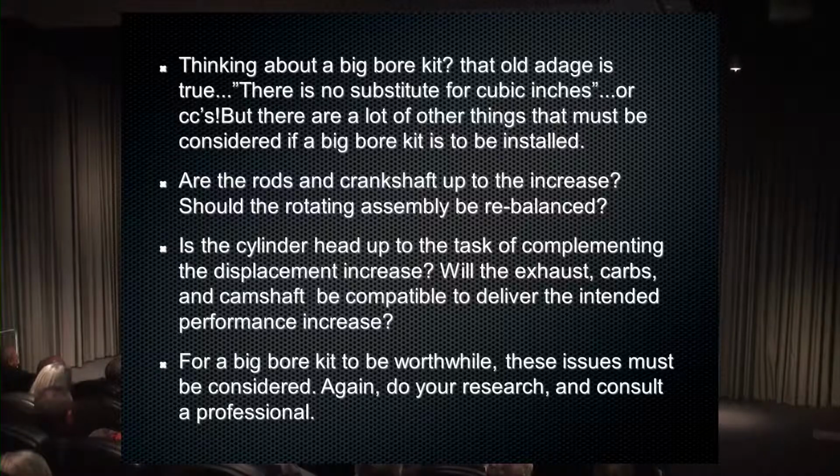You're going to put a lot more pressure on the engine when you do that, so you've got to make sure that it's up to par. There again, is the cylinder head up to the task of complementing the displacement increase? Will the exhaust, carbs and camshaft be compatible to deliver what you're paying for in that big bore kit? Those are things you've got to ask. You'll probably spend $1,000 or so putting a big bore kit on it. But if you've got lousy carburetors and no adequate ignition, a big bore kit's not going to do you much good.